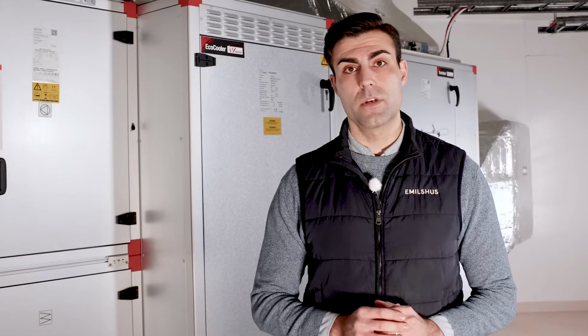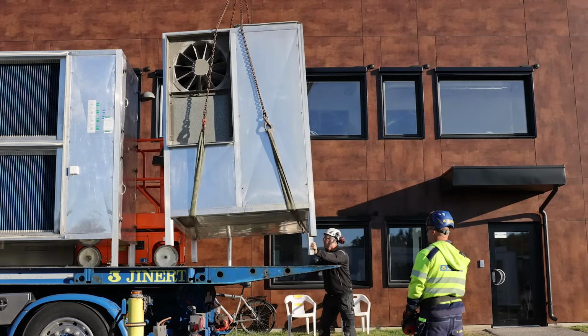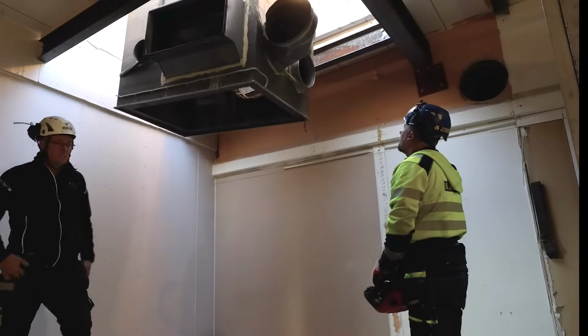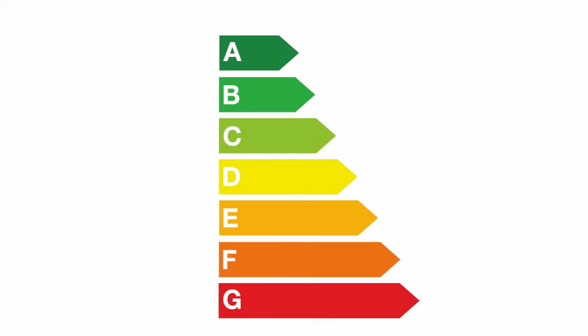This has also been evident in other projects where we have replaced older air handling units. It has not only reduced our costs, but also improved the indoor climate for our tenants. This type of energy renovation shows the difference that the right measures can make. Replacing an older air handling unit is an investment with a short payback time, often 3 to 6 years, while at the same time increasing the property value.